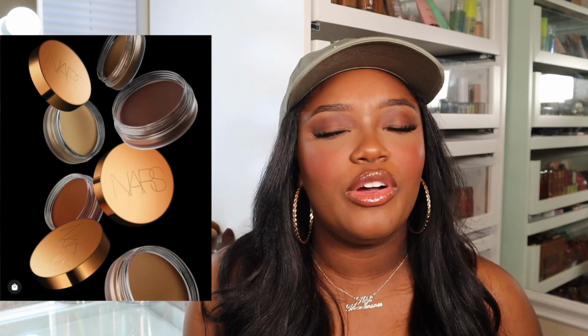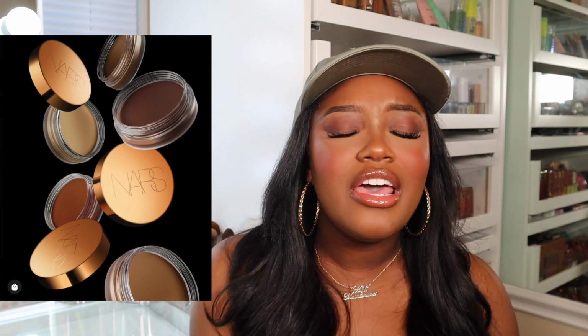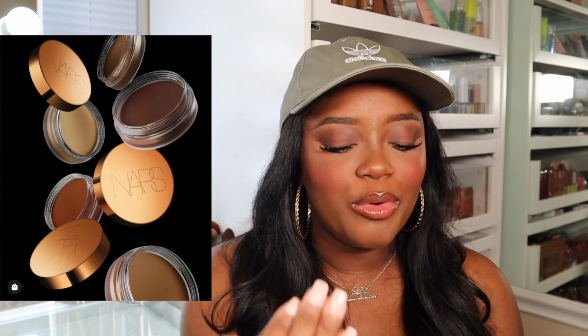We have a new release from Nars. So Nars did come out with this cream bronzer last year. I think they were kind of doing a little test run, but they just came out with more shades. I actually have it right here. I was gonna do a video that was separate of this cream bronzer, but I decided not to because y'all are probably tired of the cream bronzer reviews. I just did 2. This was gonna be my 3rd one.